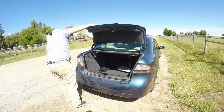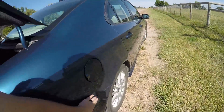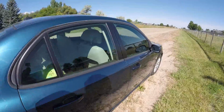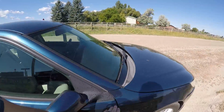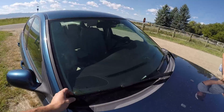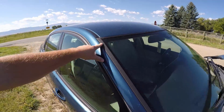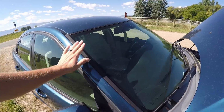So this is all stuff you want to check out. You want to make sure, are any of the body panels out of alignment? Do all the doors close up like they should? That'll help you know if the car's ever been in an accident. She's got good windshield wipers. It looks like the original windshield as well, with the two side panels here.